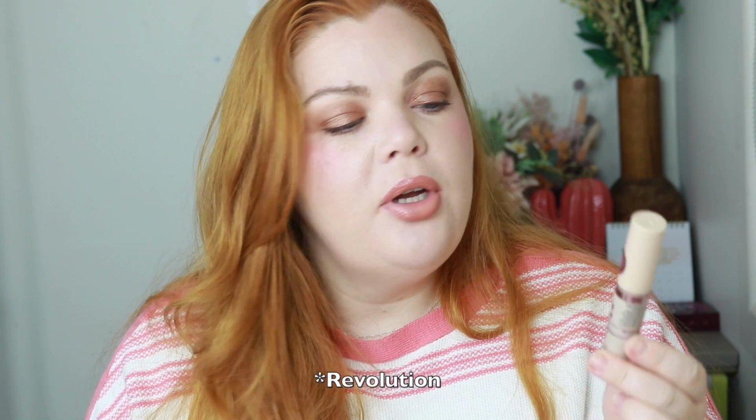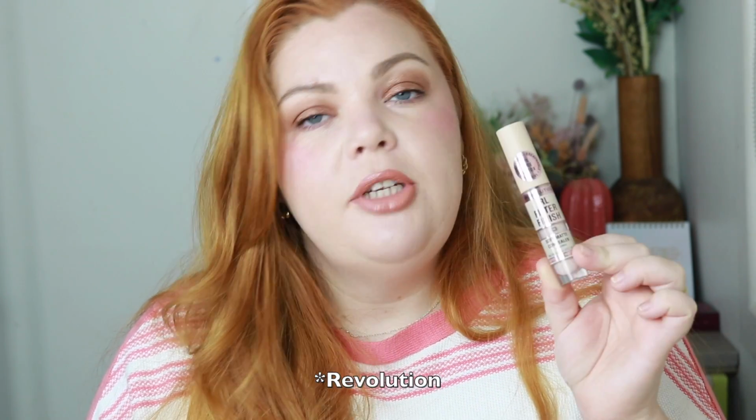And then we have the Revlon IRL Filter Finish. I have the shade C3, so this for me is a cooler brightening shade. So I tend to wear this more when I'm doing like a full glam and I want the brightening under eye. This is a soft matte concealer, and I would agree with that. It also says it's waterproof. I don't know about that, but yes, definitely.